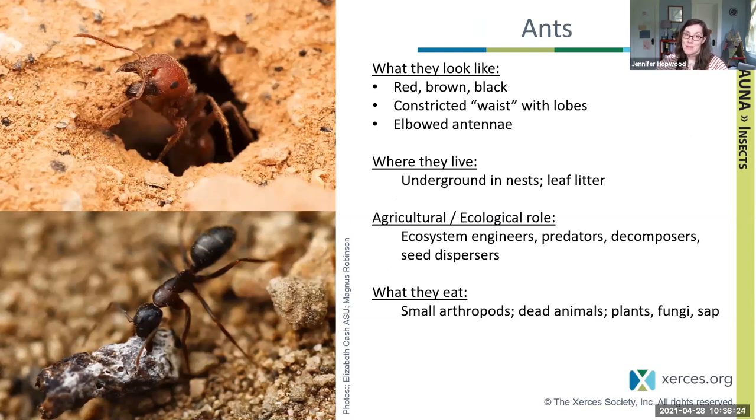Our next group are ants. And ants have, just like bees and wasps, constricted waists, and in particular to ants, they have elbowed antennae. Ants live in large colonies and build extensive nests underground. Their excavation and mixing of soils makes them one of the most significant insects found in the soil. For example, in Massachusetts, one study found that ants moved through 30 tons of soil per acre per year. So they are moving a lot of soil.